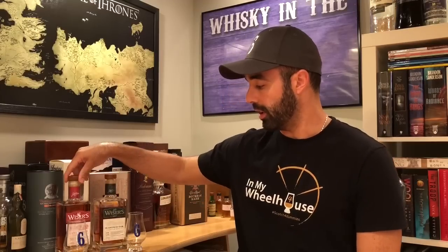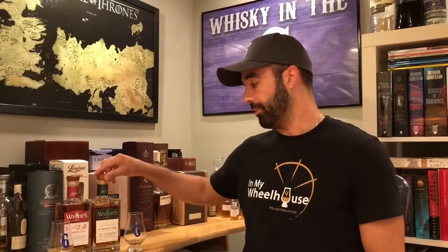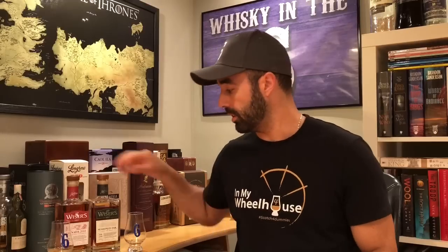19-year-old Canadian whiskey for $100. Can't get a lot of 19-year-old whiskey for anything less than $180 in Ontario. So it is Canadian, and Canadian whiskey tends to be a little bit cheaper. But I think that's a good buy. I think if you haven't tried it and you're into J.P. Wiser's and you really like Canadian whiskey, you're gonna notice the difference in the seasoned oak than you will in some of the other expressions.